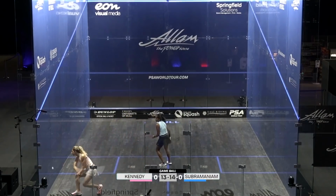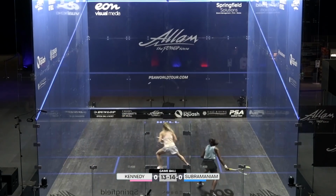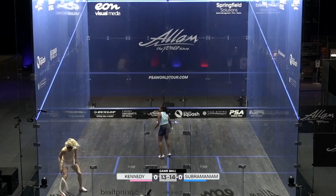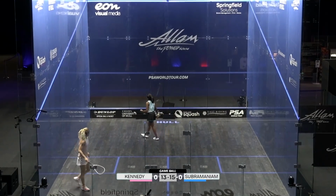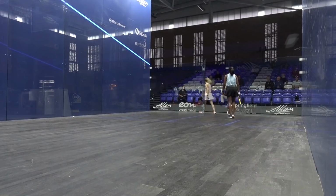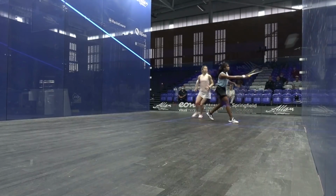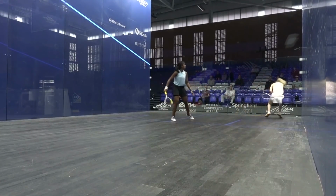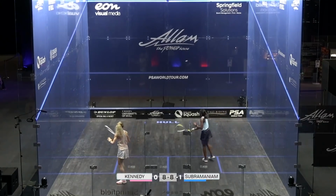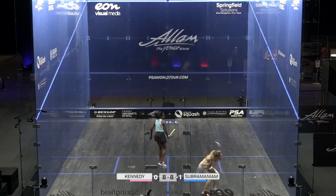Well, what a start to this British Open 2021 here in Hull. First game between these two going to an elongated tie-break. Oh, great skill, wonderful skill from Subramaniam. This was brilliant up on the volley. Used the threat of the short ball and then punched it long. Check this out, to perfection as well. Look where it bounces. That's such a hard skill, to change the shot at the last second. It's probably one of the most difficult skills.